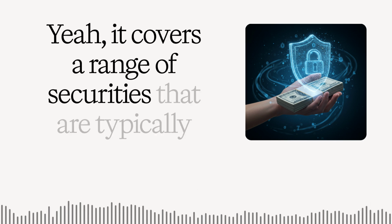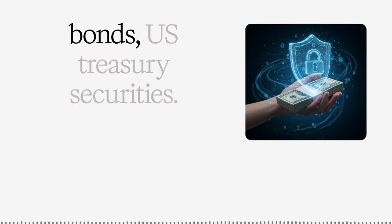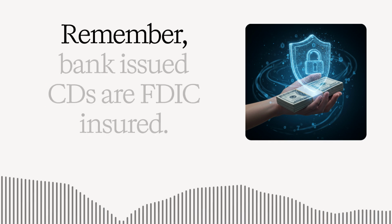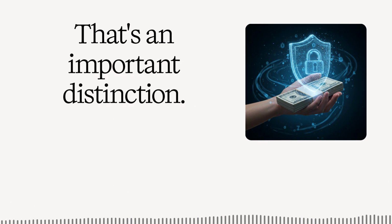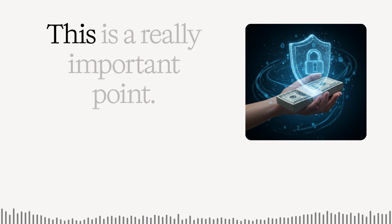It covers a range of securities that are typically held in a brokerage account. This includes things like common and preferred stocks, corporate and municipal bonds, U.S. Treasury securities, and importantly, certificates of deposit issued by a brokerage firm. Remember, bank-issued CDs are FDIC insured. That's an important distinction. SIPC also covers mutual funds and exchange-traded funds, or ETFs.